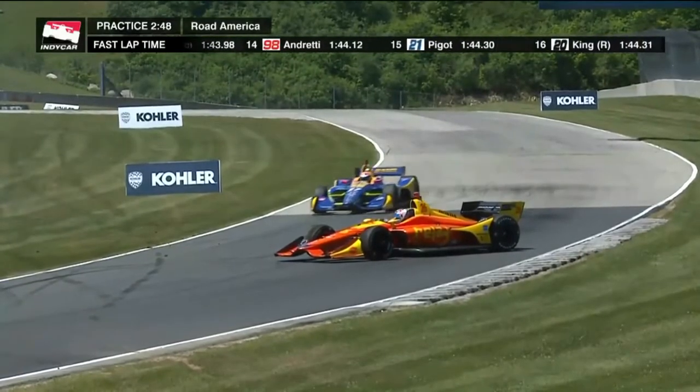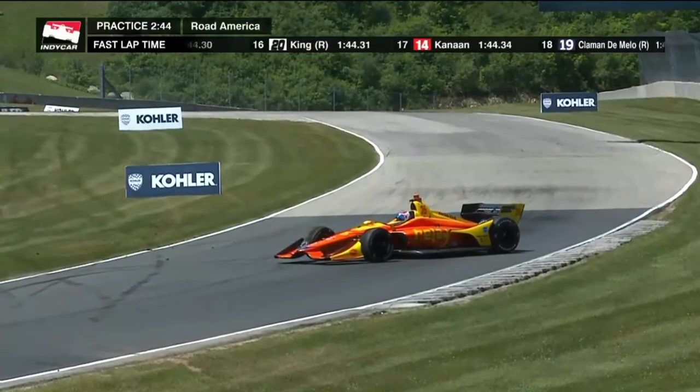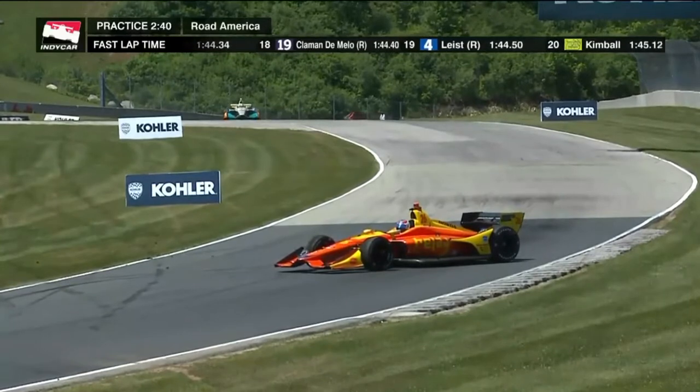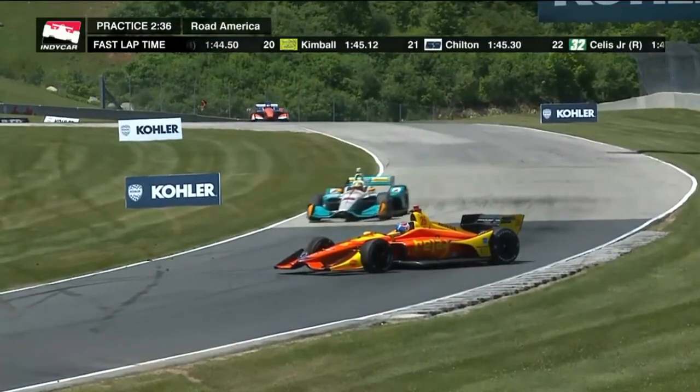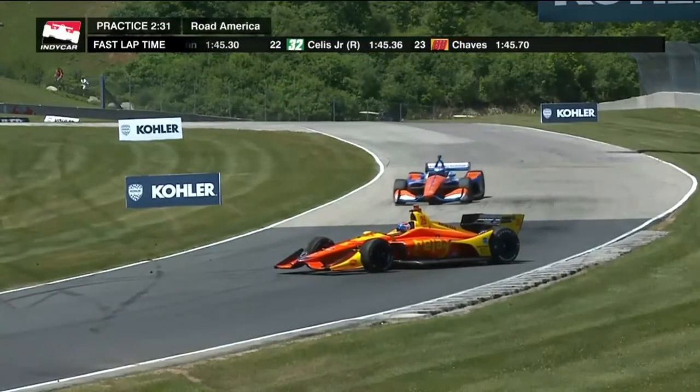It's one of those downward spiral moments where if the car isn't behaving the way you want and you don't back up your driving accordingly, then stuff like this is going to happen. But he's just lucky he didn't hit a barrier there. Red flag conditions now as they'll have to get Zach Veach restarted. This red flag comes out with 2 minutes, 30 seconds left in this session.